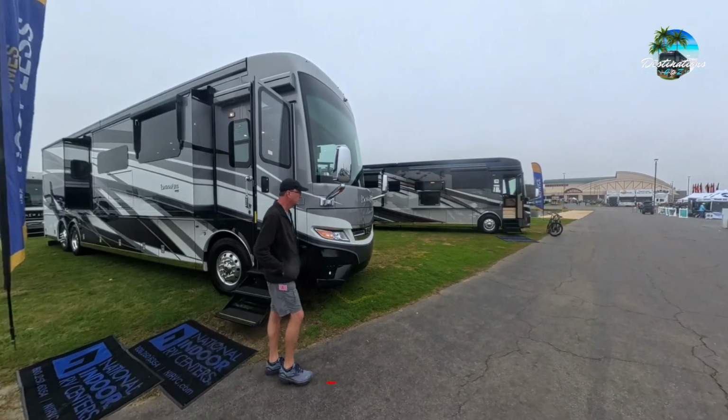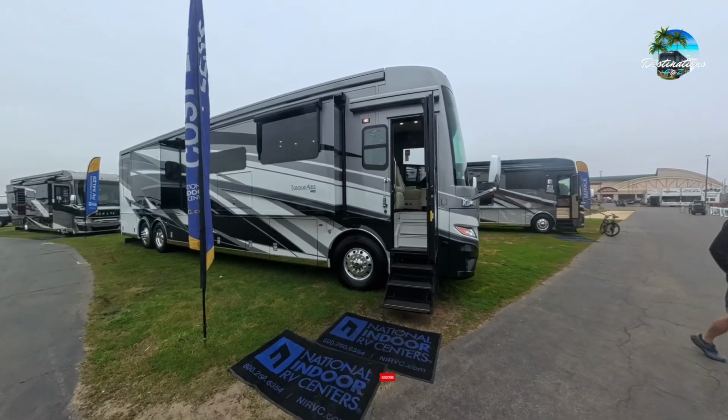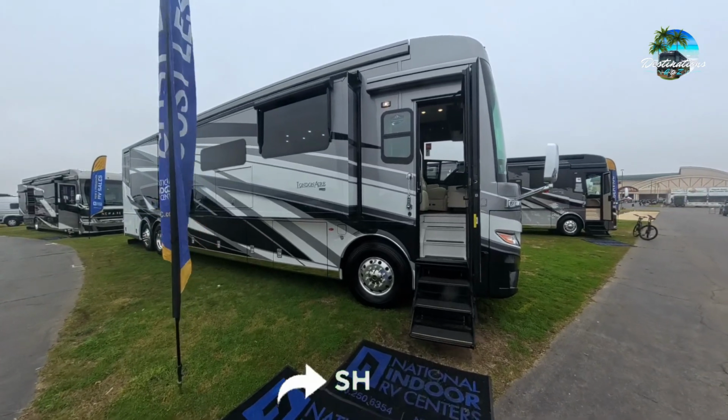Here we have a London Aire by Newmar. It does have the steerable tag axle as well. Gorgeous paint job.